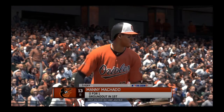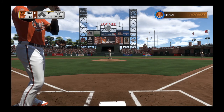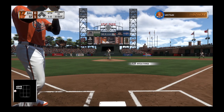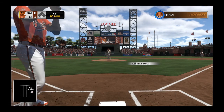Digging in for his second at-bat, Manny Machado. They'll try to get it going here to begin the fourth. Manny Machado. And that one's in on the hands to start the inning. It's ball one. The pitch. And he just misses with a curveball.